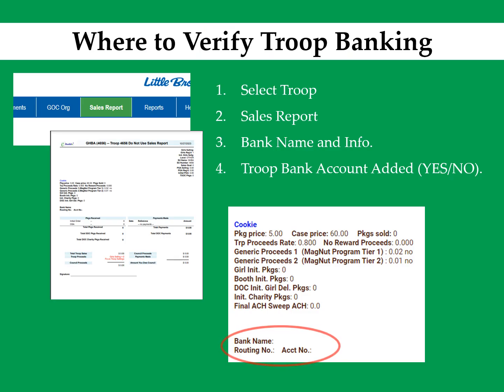To verify whether troops have submitted the bank account information and ACH electronic debit credit authorization form, on the service unit dashboard screen, click on the troop and then sales report. On the sales report, scroll down under the section marked Cookie for the banking information. If no information is shown, info has not been uploaded into eBuddy. Follow up with the troops displaying no banking information to remind them that this is a required form and encourage them to submit it to Council. Remember, new troops may still be in the process of setting up a bank account, and they will need to work with the service unit finance manager.